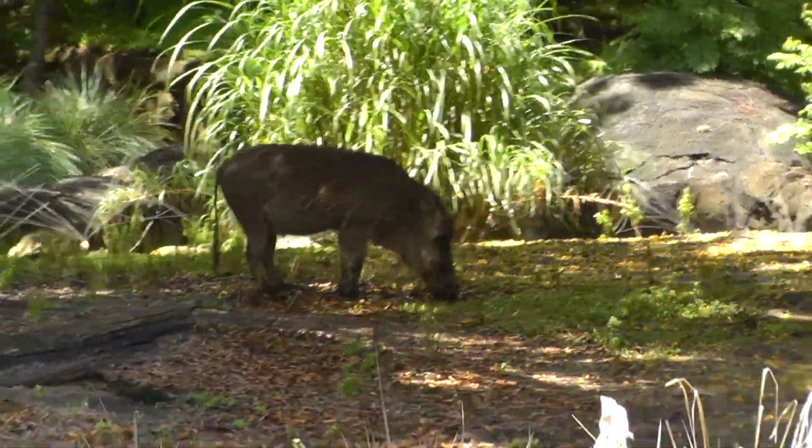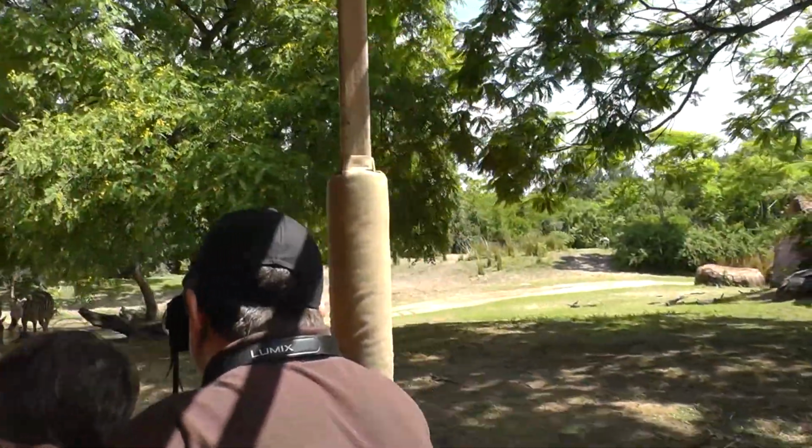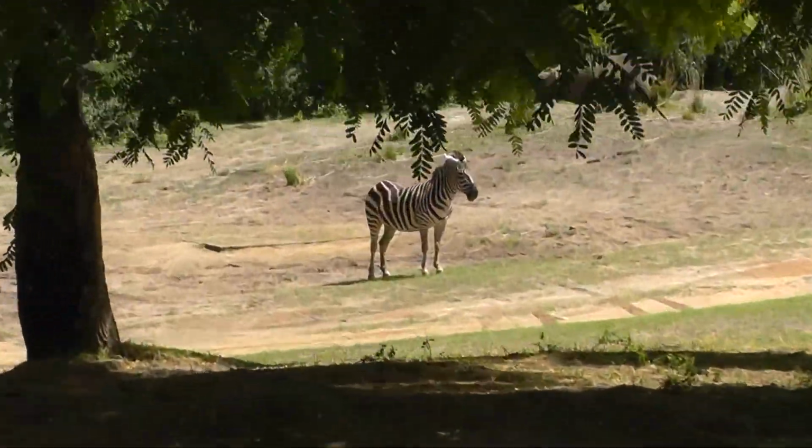Now a lot of you got excited about zebra. Turn to the right. You're going to see a good view of those zebra. And some more white rhinos. Ostrich egg? What do you see? What? Look at the closest. Look at these two. Look at the two closest.